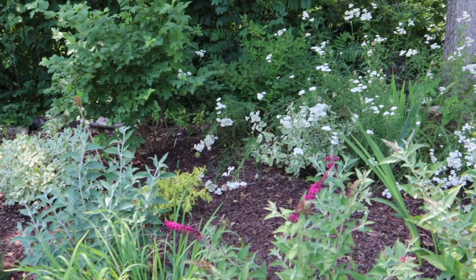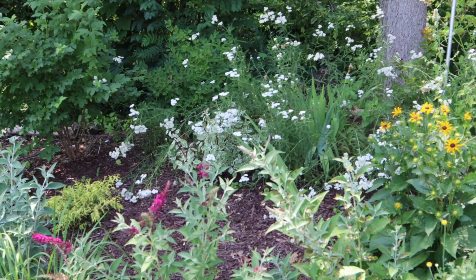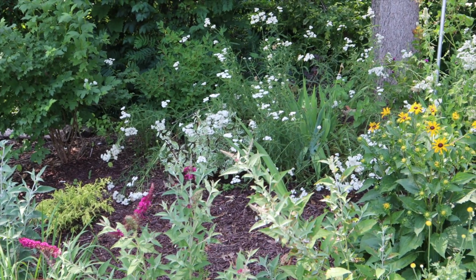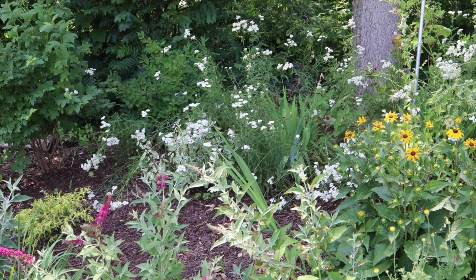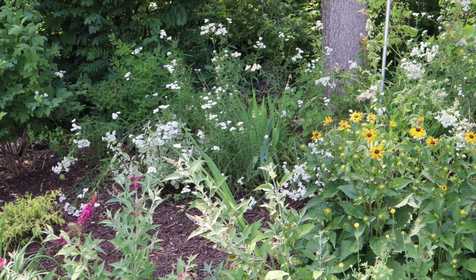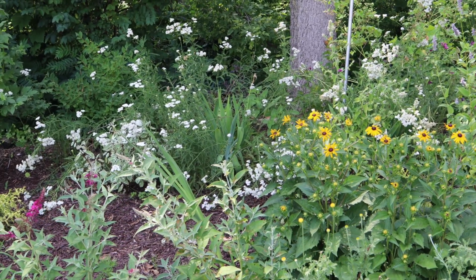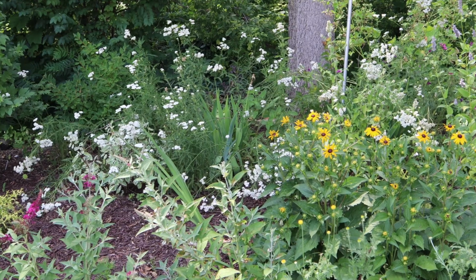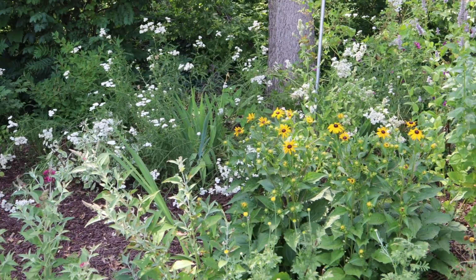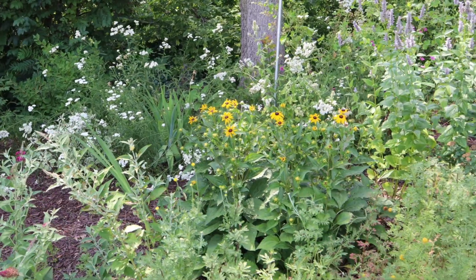And then all along in the back there, you can see all of the white. This is common yarrow. I grew the common yarrow more for medicinal purposes, also for the bees and pollinators. But I think it's also a beautiful flower. I think it's really pretty. It's almost like baby's breath in the garden, you know?